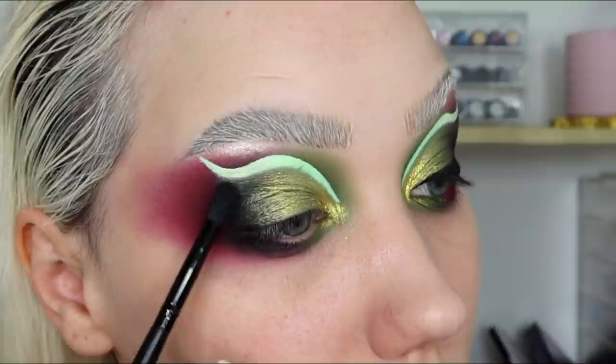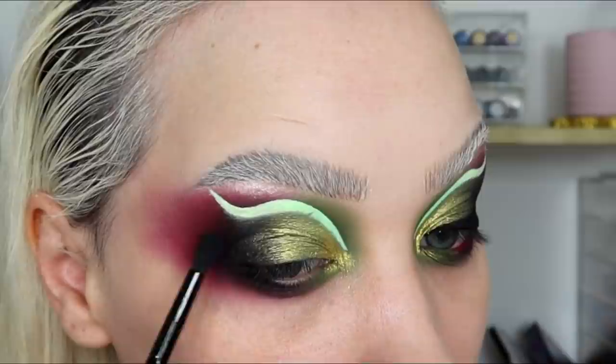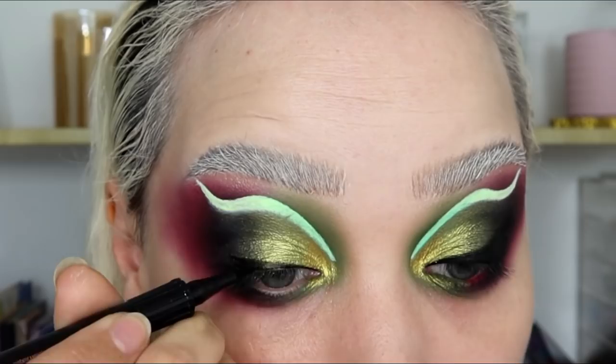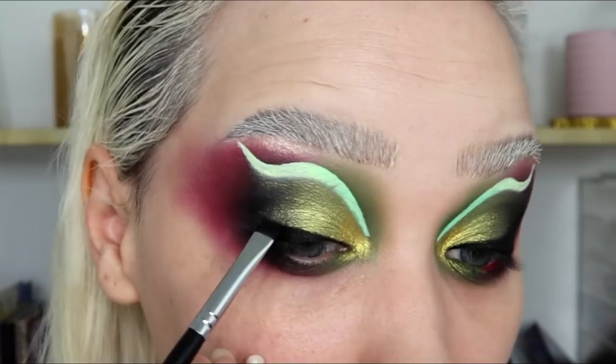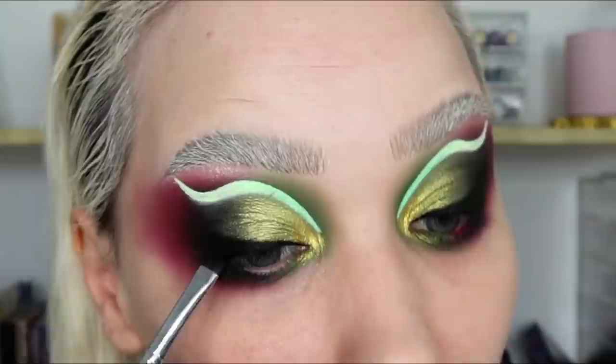Then just smoothing out that outer corner, making it a bit neater, and then a bit of black liner just as a bit of a wing, but I go over it with the black eyeshadow from the palette because I just wanted it to be a bit more diffused. I just think it looks better when it's a bit more diffused and not so stark. On my eyes it does anyway, kind of thin to thick. I feel like it suits me.